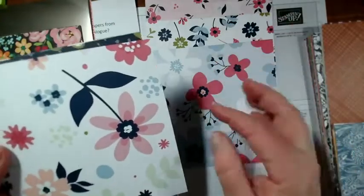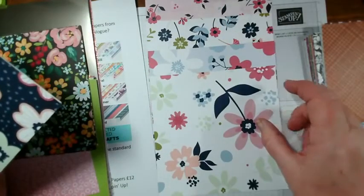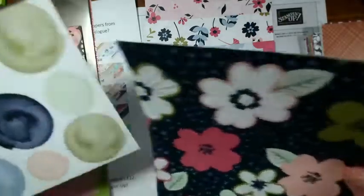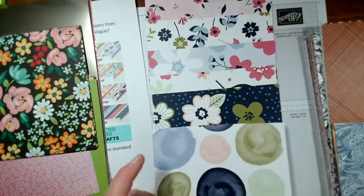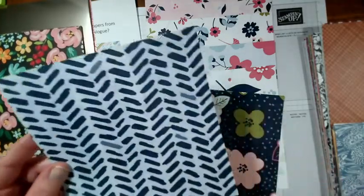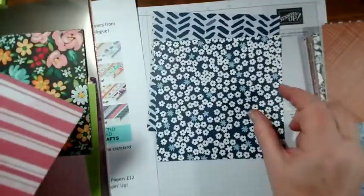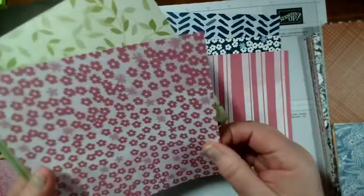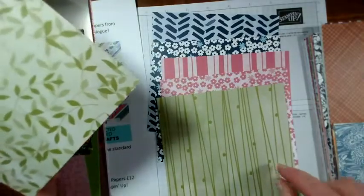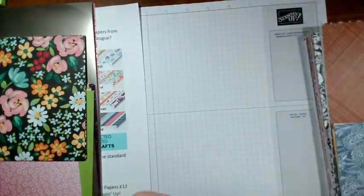This one. So these are all very similar, but with different backgrounds. So we've got Seaside Spray, we've got white, I'm not sure if that's Petal Pink. I think it might be a Blushing Bride. Navy in the background, and then we've got dots and chevrons. And if I just flip these over to the reverse, you've got these fun flowers, stripes. This is Rococo Rose, and then Pear Pizzazz and Old Olive. So that's the reverse. So that is the free papers that you can get in Celebration.